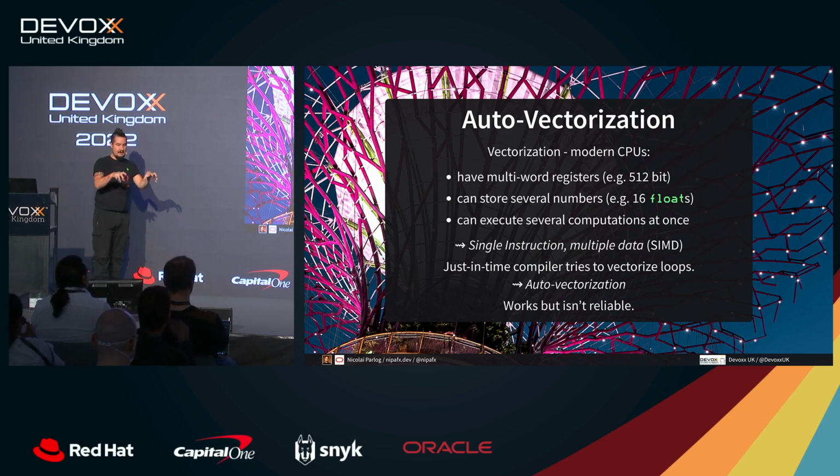This is not parallelization. You're not using different CPU kernels or CPU cores. You're just using one CPU core. It just does these in essentially the same time that it would take for a simple computation. This is called single instruction multiple data, because the instruction is add, and the multiple data is 16 pairs for which you want to produce 16 results. And the just-in-time compiler knows about this. Many CPUs can do this, and the just-in-time compiler tries to aim for that.